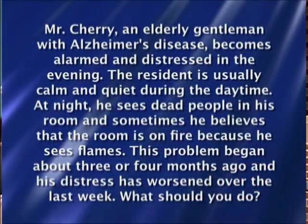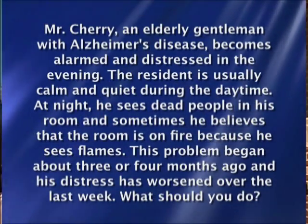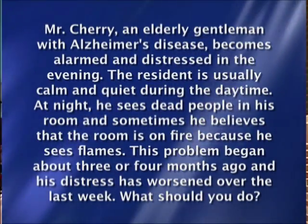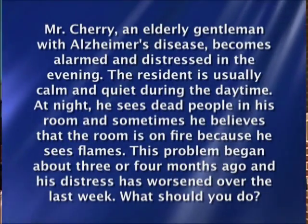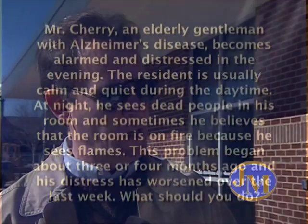Sounds good to me. Last question. Mr. Cherry, an elderly gentleman with Alzheimer's disease, becomes alarmed and distressed in the evening. The resident is usually calm and quiet during the daytime. At night, he sees dead people in his room, and sometimes he believes that the room is on fire because he sees flames. This problem began about 3 or 4 months ago, and his distress has worsened over the last week. What should you do?